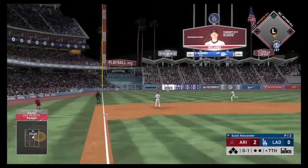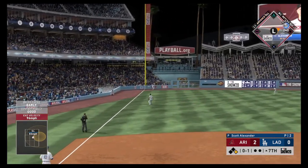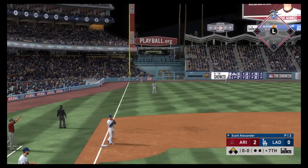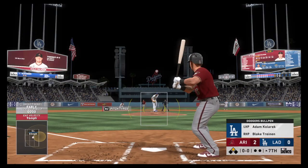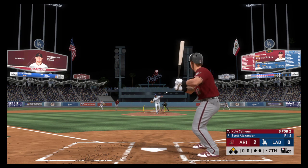A 1 pitch on its way. Swing, line drive. That's going to be trouble. And this one scoots all the way to the wall. And he will coast into second with a leadoff double. He went with the slider, but the hitter wasn't fooled for a second. Gets to barrel it back through the zone and rips it down the line for a leadoff double.